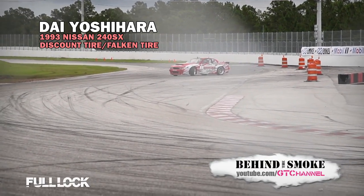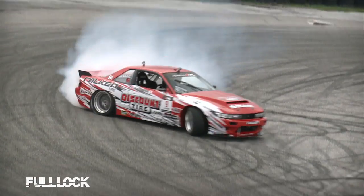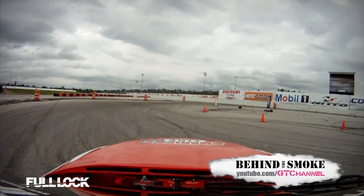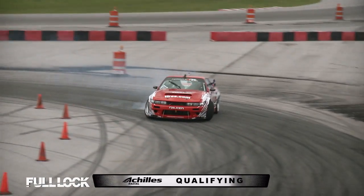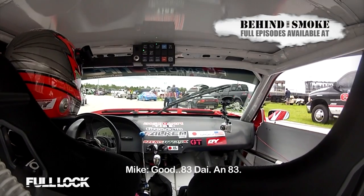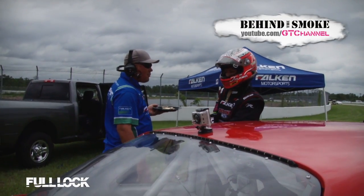Your reigning champion 2011, that is Daijiro Yoshihara, America's Tire, Discount Tire, VA-powered S13. Coming out of rear clipping zone, tapping the clip quite a bit off where they wanted you to transition. Tight on that last clip. Good, 83, Dai, 83. Take it. Yeah.